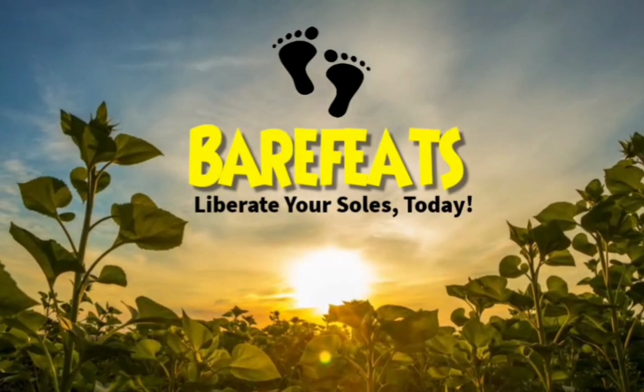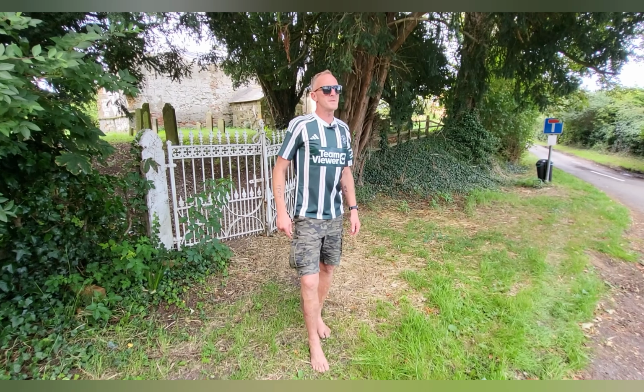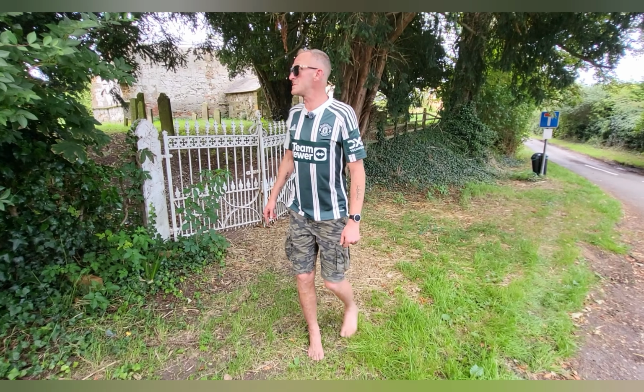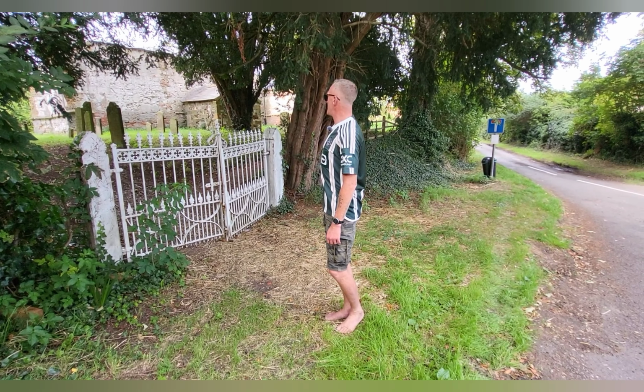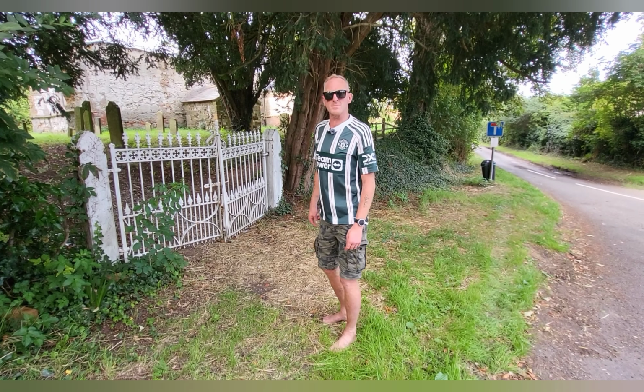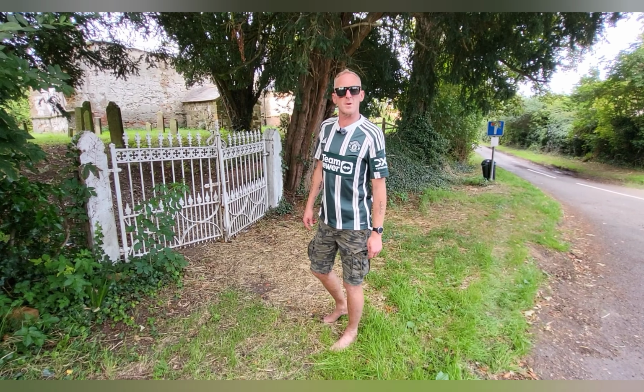Well, it's a good evening here tonight. We're in Covenham at St Bartholomew's, this little church here. It's a very interesting church that we come to tonight. It's in a state of disrepair, so we'll go check it out.